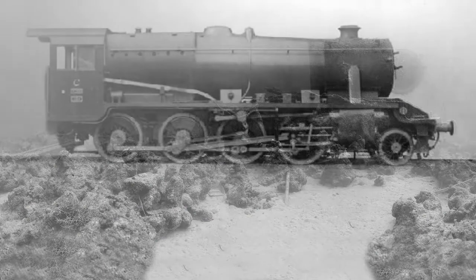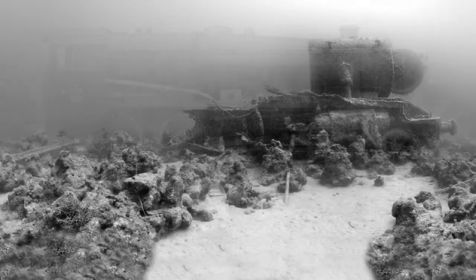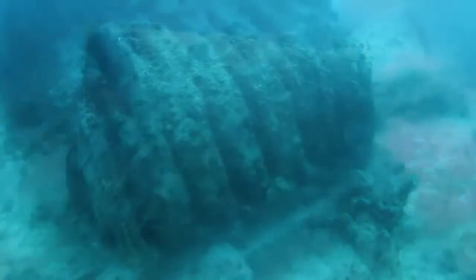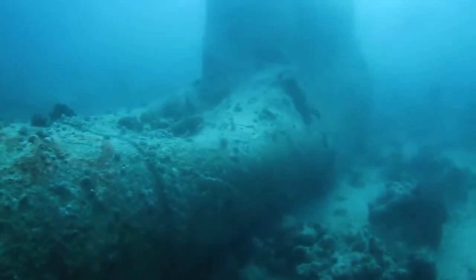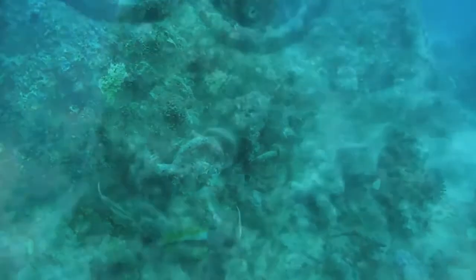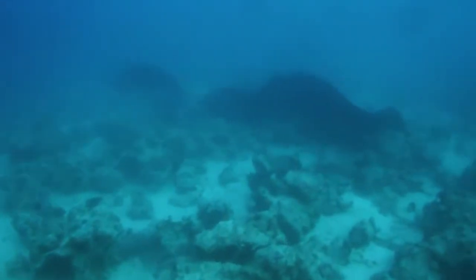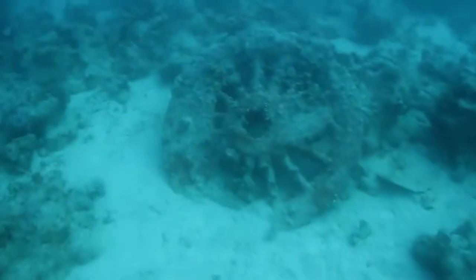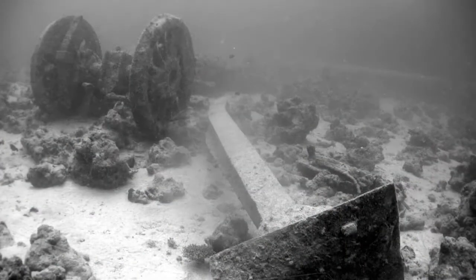In truth though, not much of either locomotive remains. They were blown apart in the massive explosion, and the boilers and the cabs are much further out. This is the starboard side boiler, upside down, badly dented, but substantially intact. Nearby, the flattened remains of the cab. Swim back along the starboard side of the wreck at seabed level and you'll find the rest of the loco, pieces scattered far and wide.